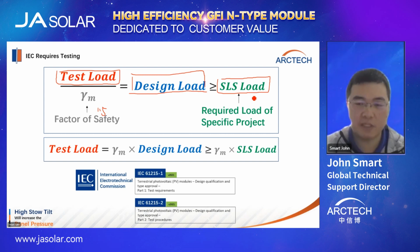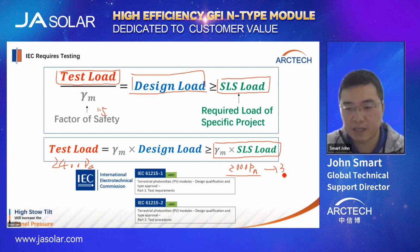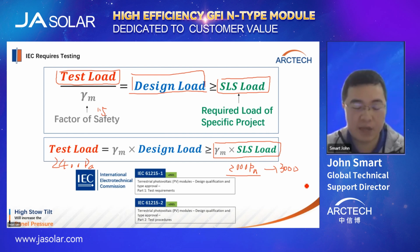Different projects have different requirements. So for example, if the requirement of the project is, let's say, 2000 Pascal, and we have done IEC testing and found that the testing load could be 2400 Pascal, we will see that is okay, because the mechanical load capacity of the panel is higher than the requirement of the project. But if the requirement of the project increases to 3000 Pascal, then that is not okay, because the capacity of the panel's mechanical load is lower than what is required in the project, and that will cause damage, the crush of the glass and the bending of the panel.